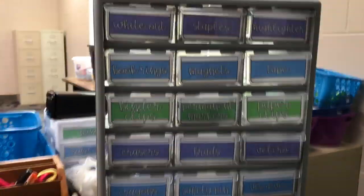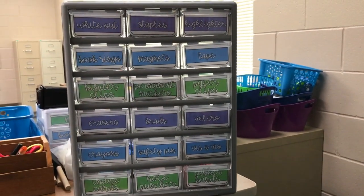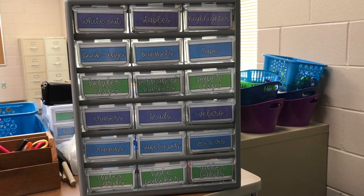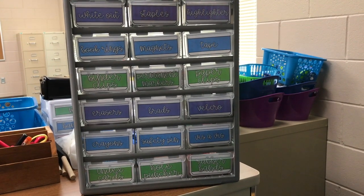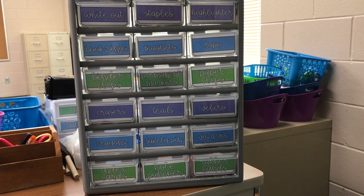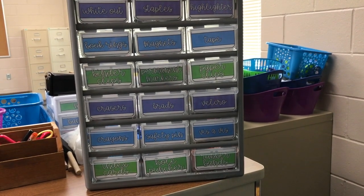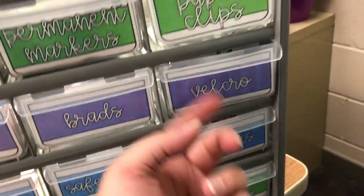And then I have my teacher toolbox. So I have whiteout, staples, highlighters, book rings, magnets, tape, binder clips, permanent markers, paper clips, erasers, brads, Velcro, crayons for me, like if I'm making samples of something, safety pins, vis-a-vis, index cards, hole punchers, and rubber bands. So some of those are filled and some are not.